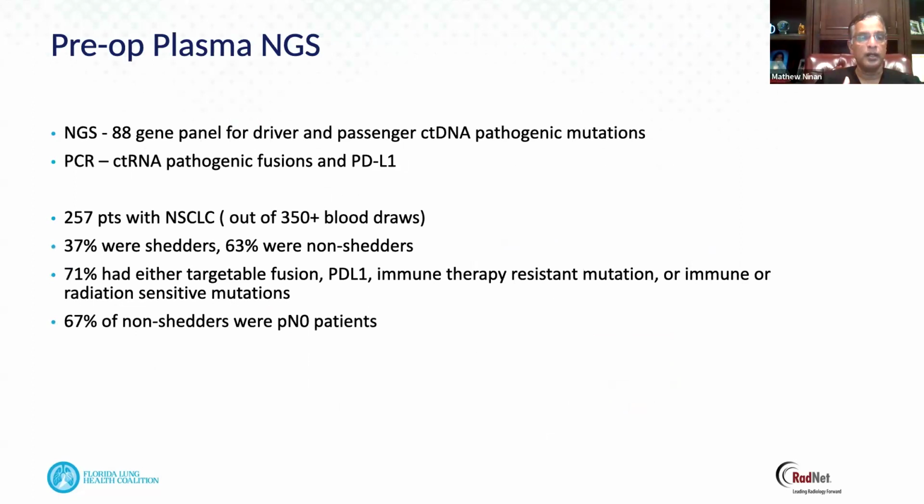This is some of our data. We have now in our system, in my hospital, close to 400 blood draws in patients who have had some form of therapy for lung cancer. This is all early stage patients. Those that were what we call shedders, that is shedding ctDNA into their blood, about 71% of them we found have some form of actionable mutations that we can give to our medical oncologists and say, maybe these are the patients that you need to treat further and maybe after surgery, and maybe these are not. And if you're non-shedders, it is very unlikely, at least there is a 2/3 chance that you do not have lymph nodal disease.